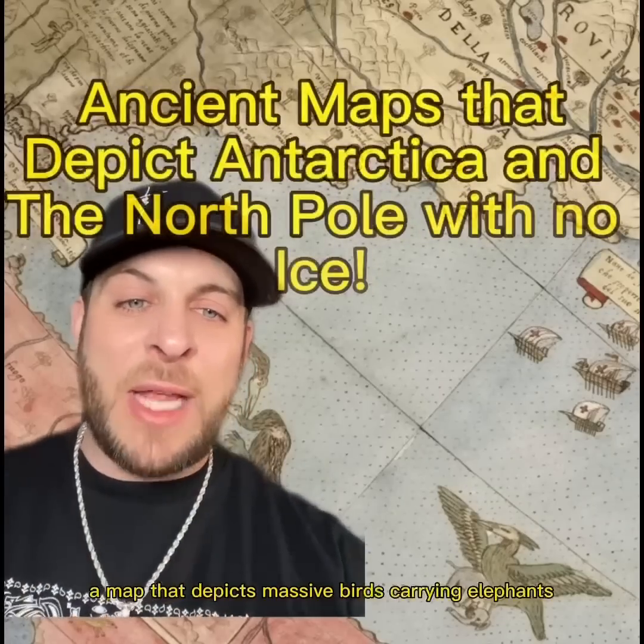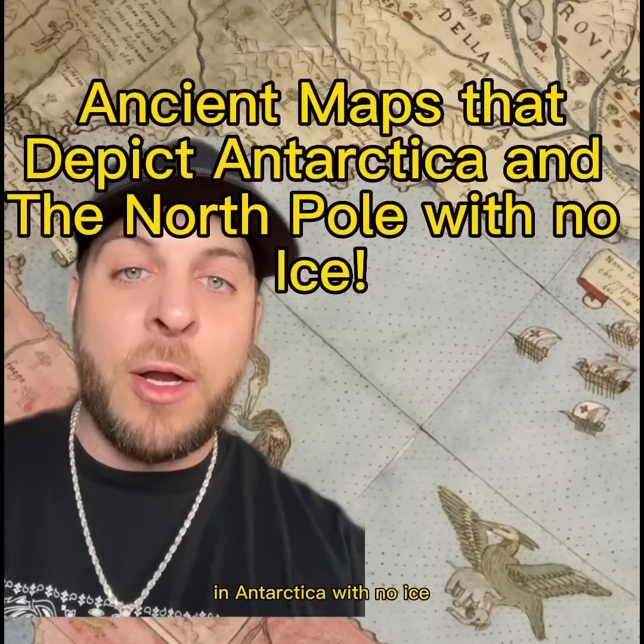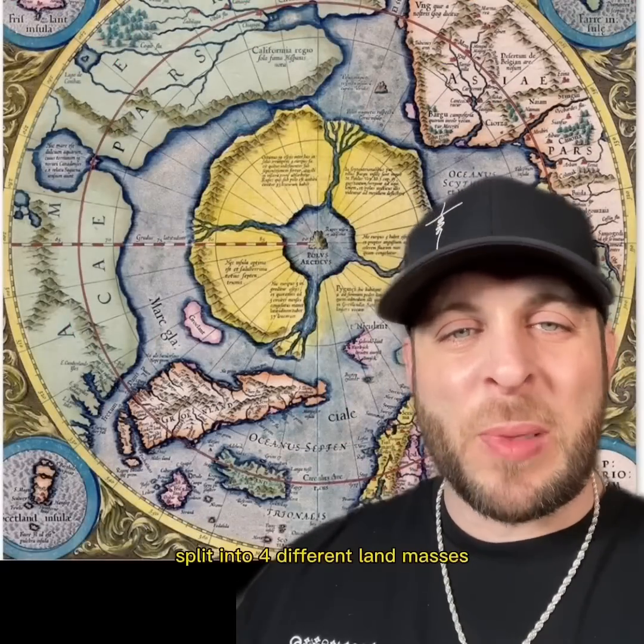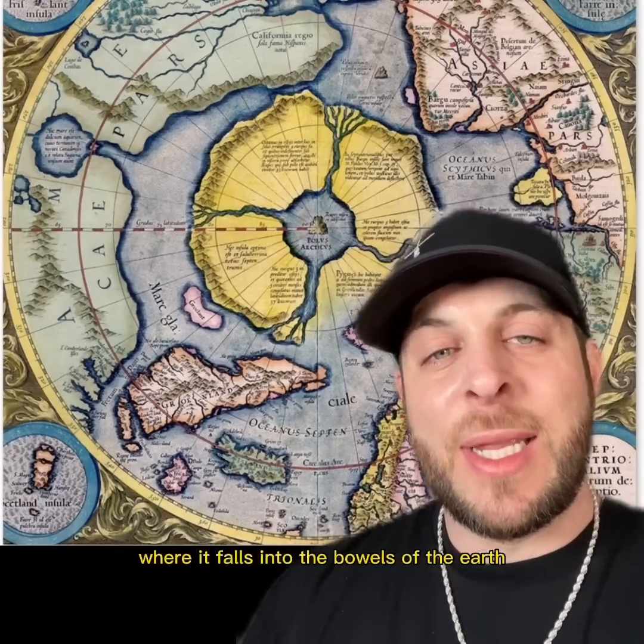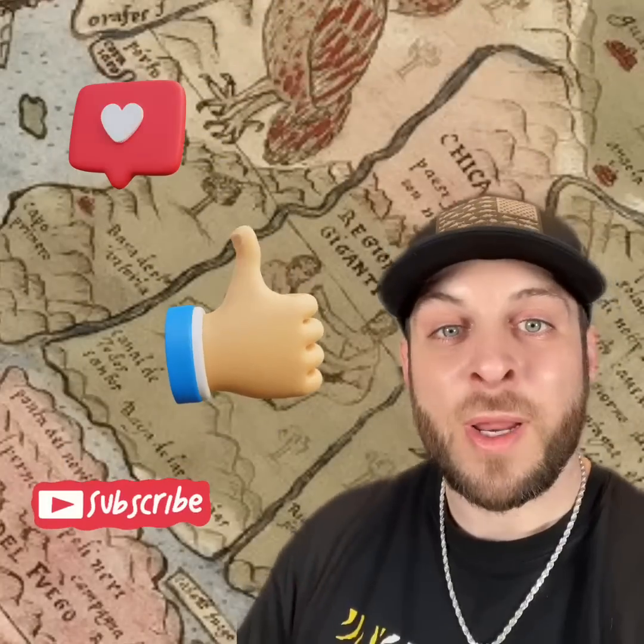A map that depicts massive birds carrying elephants in Antarctica with no ice. Also, a map that shows the North Pole split into 4 different land masses, of which 4 massive rivers flow from the ocean into the center, where it falls into the bowels of the earth. Don't worry, it doesn't stop there.